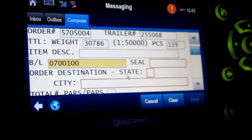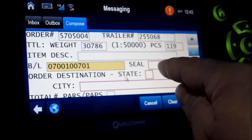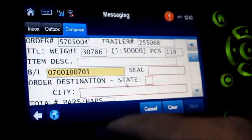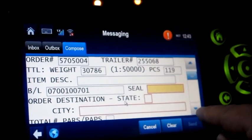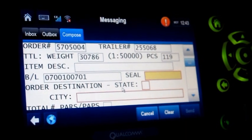100701. Now with these, there's certain fields that have to be filled out. The description doesn't need to be in because it's in gray, but all the others are in red. So anything that's in red needs to be filled out. If you don't fill it out, notice the send button isn't highlighted here. So you'll see what happens once everything's filled out.